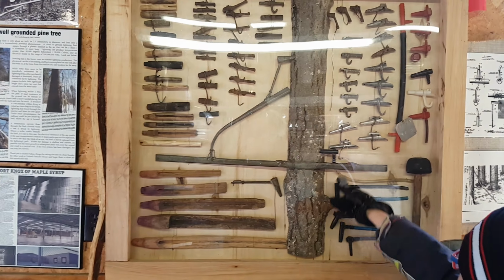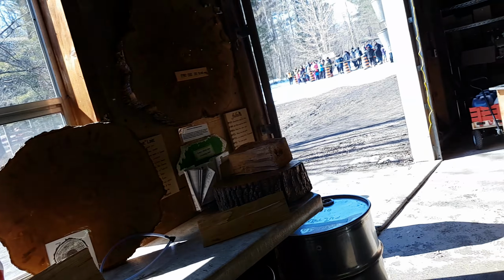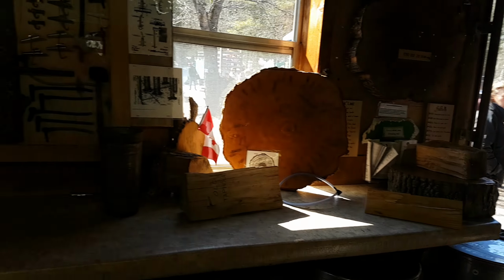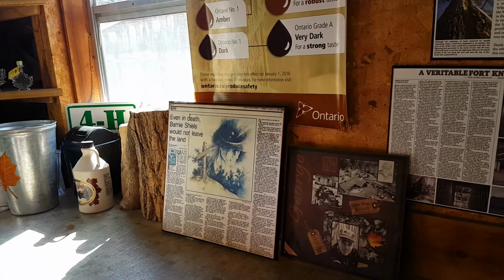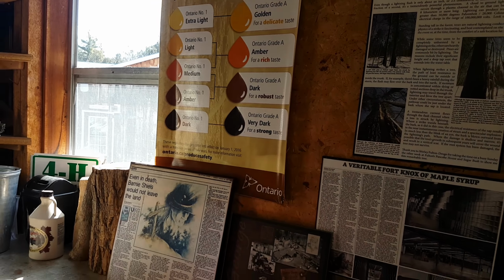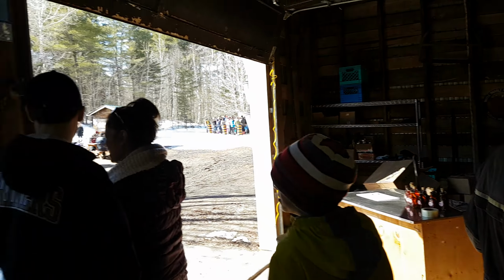Look, this is the time to take the maple syrup. Yes, we should. There's a big lineup. See the lineup? There's lots of people. What else do we have here? Ontario, amber, rich, robust, very dark. Ta-da! All right, we're good for now.